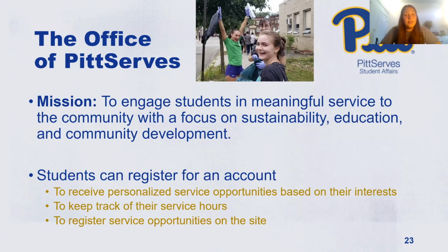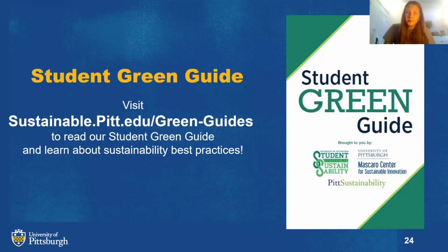And then next is the Office of Pitt Serves. Their mission is to engage students in meaningful service to the community with a focus on sustainability, education, and community development. Students can register for an account to receive personalized service opportunities based on their interests and to keep track of their service hours. And you could register for service opportunities on the site as well. SUS and a lot of sustainability organizations are housed underneath the Office of Pitt Serves.